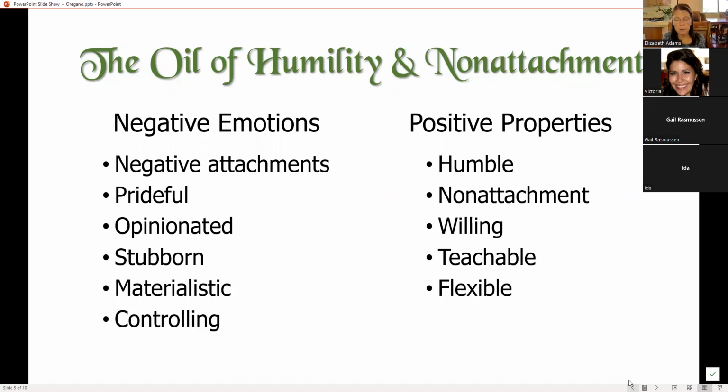Oregano addresses the need to be right. Individuals in need of oregano may attempt to convert other people to their own fixed opinions. Their strong will can make them unteachable and unwilling to budge. And that goes right along with cypress, if you're stuck, controlling, rigid. So like I said, it was surprising to me last night how well these two oils go together. And I think I'm going to try using them together to see what happens.